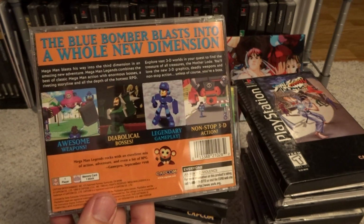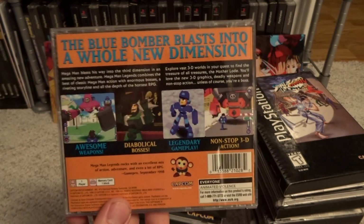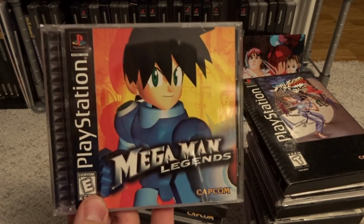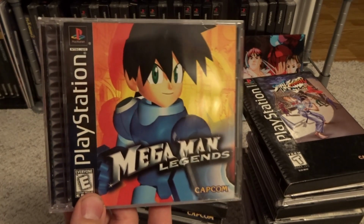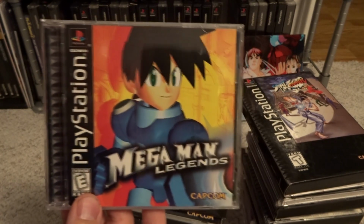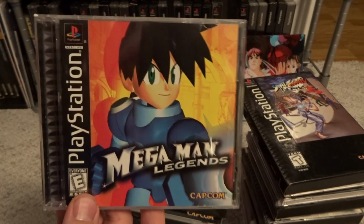You do get some cool new characters in the series that we hadn't seen before. And I think a lot of love went into designing this game. Ultimately, the 3D mechanics of it are a little sloppy, and I think maybe that's what put people off. Plus, the culture shock of seeing Mega Man in 3D was really weird at the time.